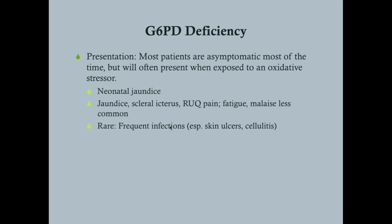If they have a much more severe G6PD deficiency, certainly they're going to have a much more severe anemia, and they may even get infections because, remember, you need that enzyme to make NADPH. If you don't have it, you're going to have less NADPH. And remember that NADPH is important for developing those toxic superoxide and bleach that your neutrophils need. So you'd have to have a very serious deficiency in order to develop these frequent infections. Like I said, most of these patients will just have the intermittent jaundice and scleral icterus, which can be correlated to drugs or foods that cause oxidative stress.